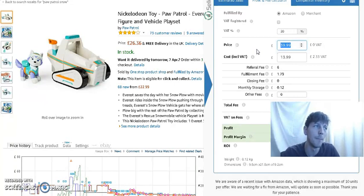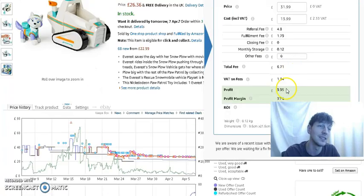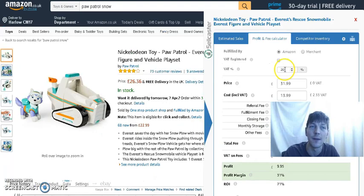But my lowest that I will penny price to is, I think it was $32.99. So even if I sell these now at $32.99, oh no, sorry, it's $31.99. Because that's more in line with the 90-day average buy box price. So I'm going to sell mine at $31.99. That is how I've analysed this. I'm going to make £9.95 profit on each unit. That's a 71% ROI and a 31% profit margin, which is great.